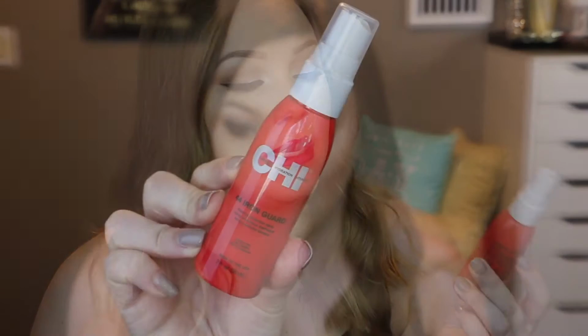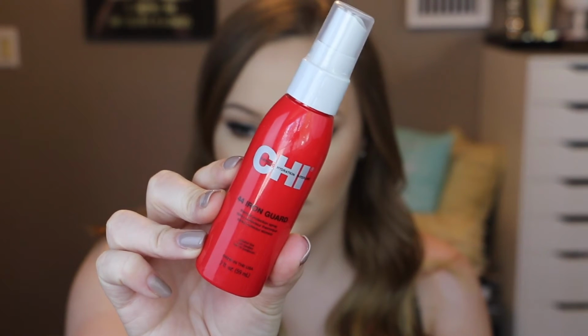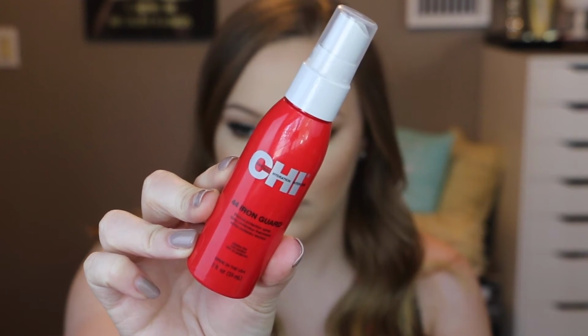So when I use any kind of hot tool on my hair, I always make sure that I use a heat protectant on it. The one I've been using recently is the Chi 44 Iron Guard. I love this. It smells really nice and it does a good job at protecting my hair. I always suggest using a heat protectant when curling your hair or using any kind of hot tools on your hair, because when you don't use one, it's pretty much like taking a tray of cookies out of the oven without an oven mitt, with just your bare hand. You're gonna damage your hand incredibly because it's so hot, it's gonna burn. This is the same thing. If you don't use this on your hair, this is your oven mitt.